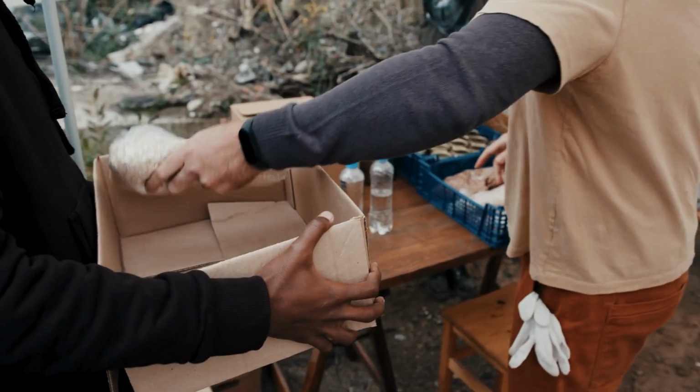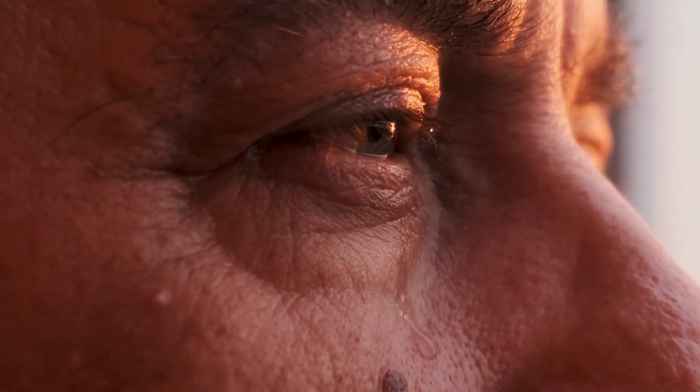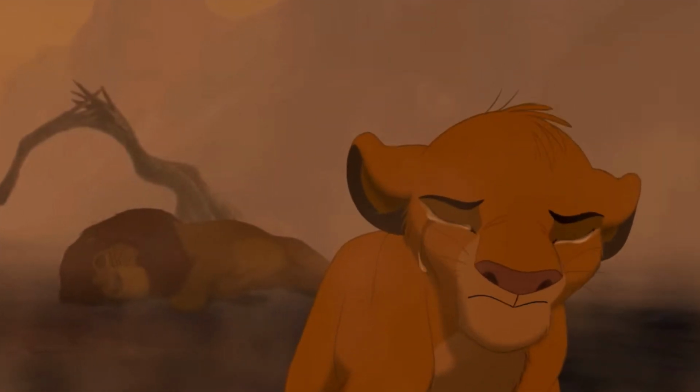Think about it. If someone says, "This project helped a lot of people," you'll probably nod politely and move on. But if you actually see volunteers handing out supplies, kids laughing, or someone tearing up with gratitude, that hits you differently. When you show, you're letting your audience experience the moment. And those emotional connections stick. It's why you remember the scene of Simba crying over Mufasa more than any line of dialogue in The Lion King. B-roll helps you create that kind of emotional impact.